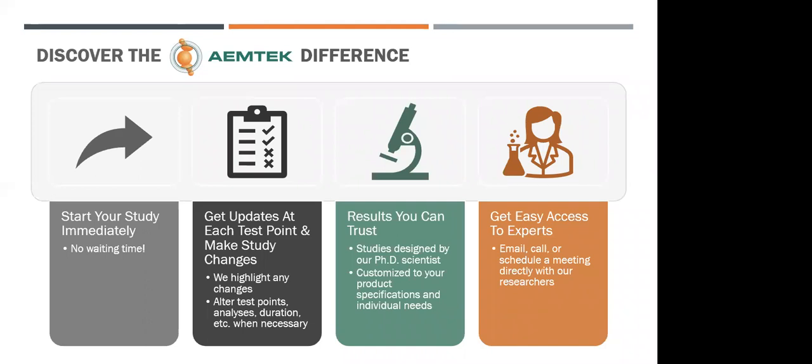We also, when talking about shelf life studies, each study must be as unique as the product itself. So in order to achieve these accurate results that we're looking for, we have people like myself that are designing these studies for each product. So they're custom designed based on product specifications and the individual needs. And lastly, as with all AEMTEK services, you have easy access to any of us that you want to ask questions to for project planning. You can get your questions answered, and we have open discussion and communication every step of the way so that we can make adjustments as needed, and you can understand how your study is progressing and what the results mean as we go.